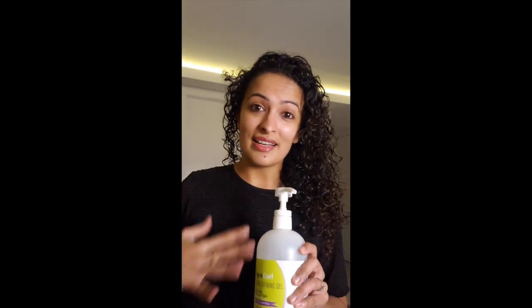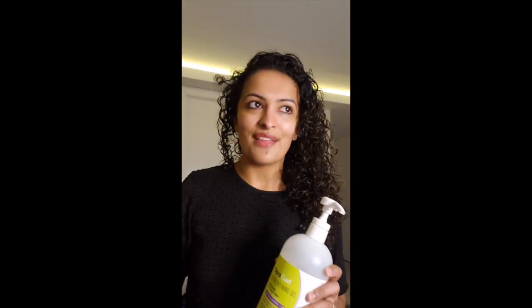So the reason I like Devacurl is because it's water-based, and there are many products in the market that are water-based. So honestly, you can go with any one of them. This is the one I really like because I've been using it and I just love the way my curls look afterwards.